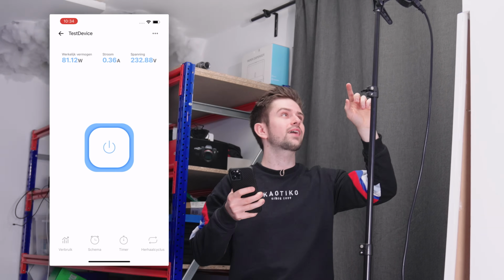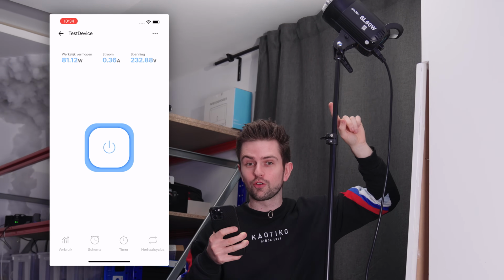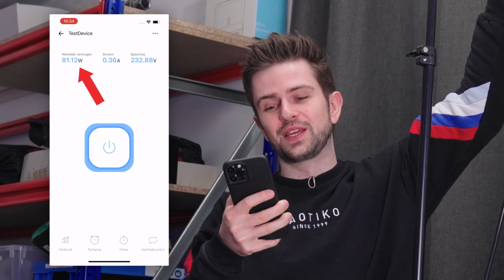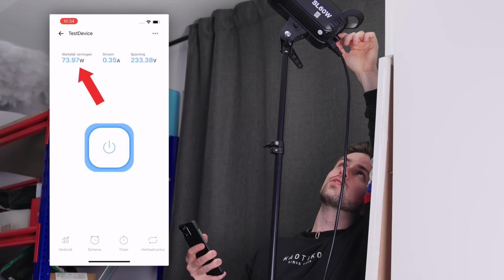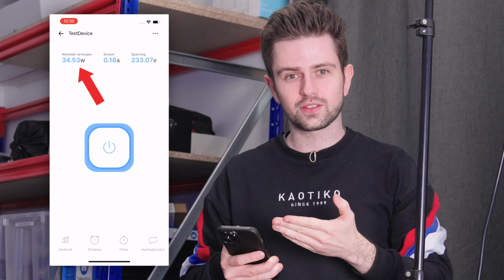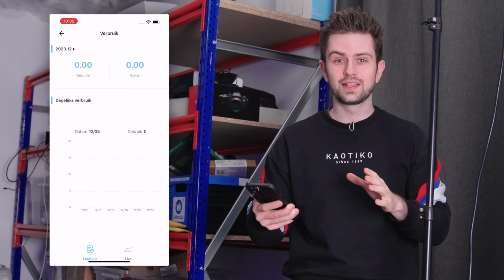Now, one final test. I'm going to decrease the power output of the light, and if the wattage in the app goes down, then it's absolutely amazing. So 80 watts right now. Okay, turn it down to about 40%. Now it's 34.5 watts, and then you will be able to see a graph of the daily usage over time. This is absolutely an amazing product.